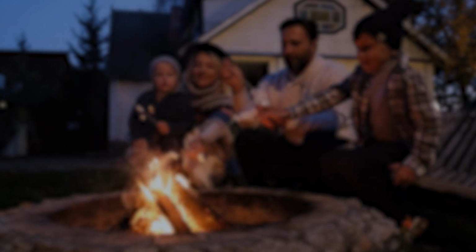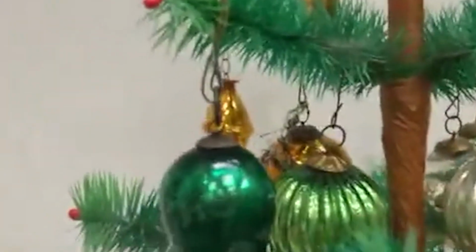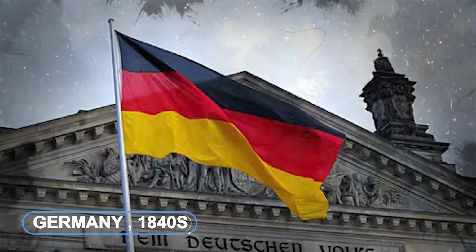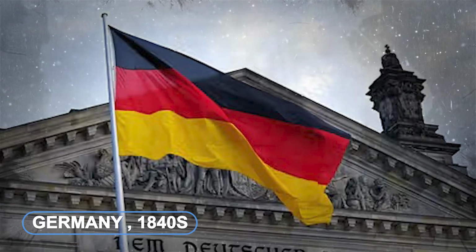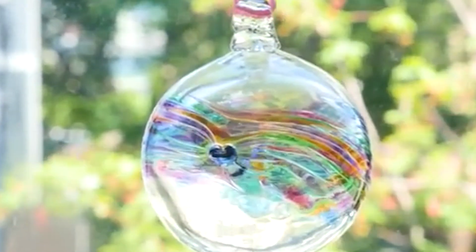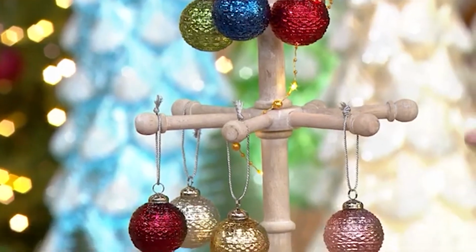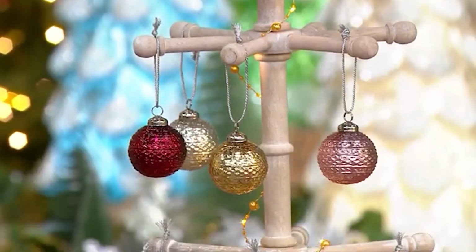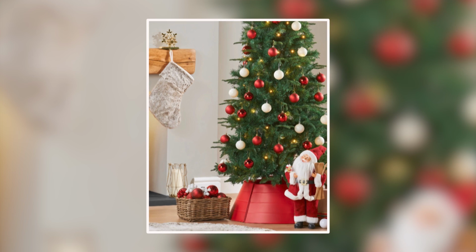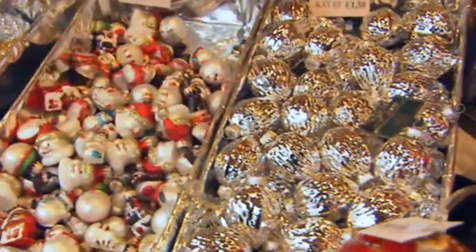German glass kugels are among the oldest known Christmas ornaments, first crafted in Germany in the 1840s. These heavy, spherical ornaments were made from thick, hand-blown glass and came in deep, rich colors like red, green, and silver. Initially, kugels were status symbols, adorning the Christmas trees of wealthier families due to their cost and rarity.